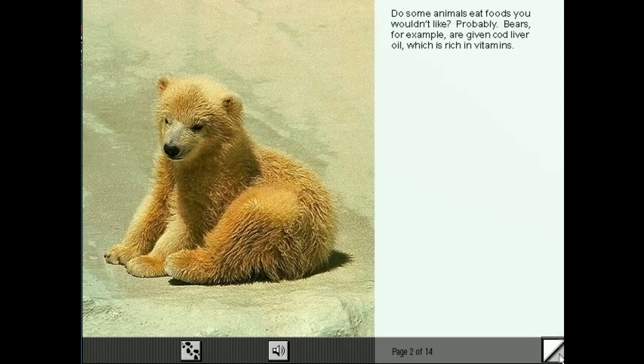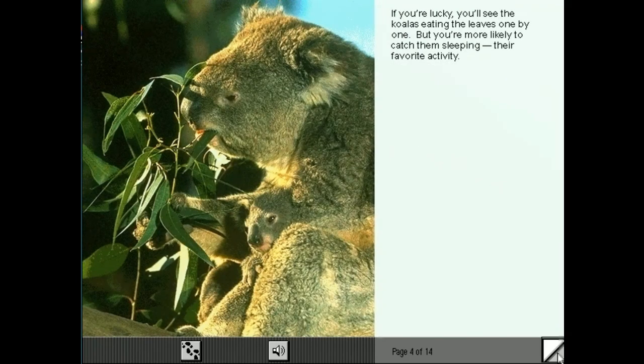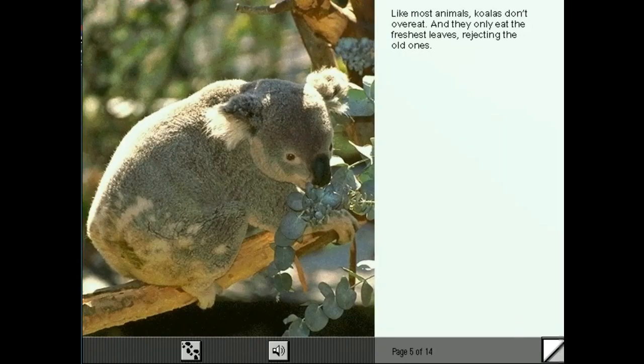What do koalas eat in zoos? Leaves, but only those of a few species of eucalyptus trees from their native Australia. The zoo's horticultural department conducted a 2-year experiment to determine which species of eucalyptus was the healthiest for koalas and the best tasting. Then the trees were planted at the zoo. Now there's always an abundant supply of fresh leaves on hand. If you're lucky, you'll see the koalas eating the leaves one by one, but you're more likely to catch them sleeping, their favorite activity. Like most animals, koalas don't overeat, and they only eat the freshest leaves, rejecting the old ones.